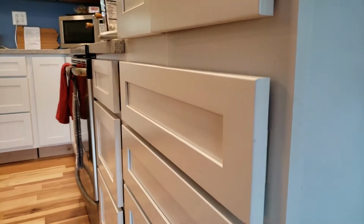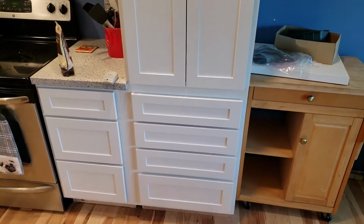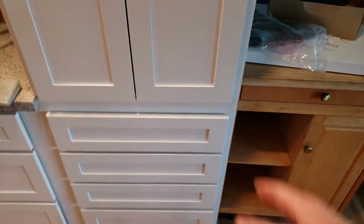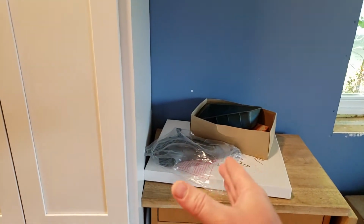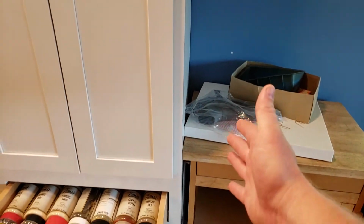And then we decided to go on the bottom here with drawers that are the same height as our other ones. So this is all one cabinet. We kind of wish it had been a little bit wider, just to get a little bit more storage. But wider cabinets are more expensive. And this is open space that we could have expanded into, but we didn't really have to. So we went with a cheaper route.